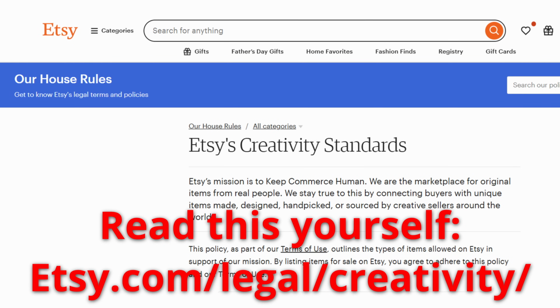on Etsy. A couple of days ago, Etsy updated its creativity standards without a peep. The change wasn't announced in a blog post or detailed in a recent fireside chat that Etsy held with its director of marketplace policy. It was buried deep on the website, hidden in the legal section under Our House Rules. But some eagle-eyed sellers spotted the rewrite.